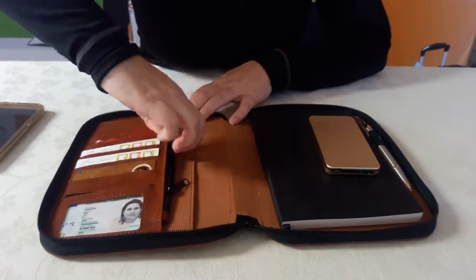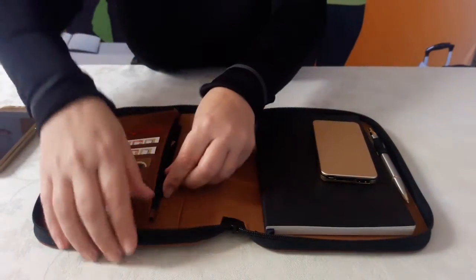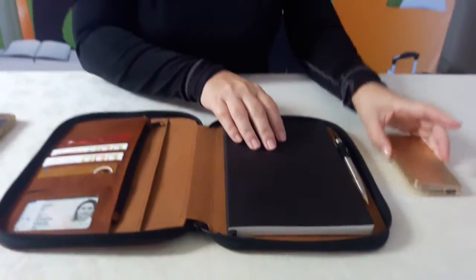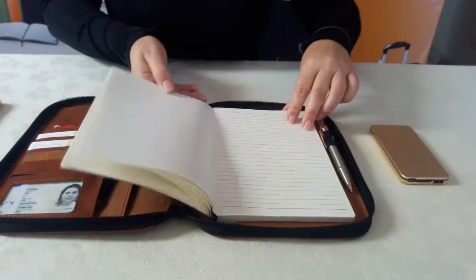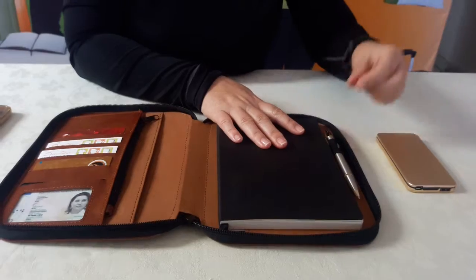It's got a lovely zippable pouch, and in here I've put a whole bunch of business cards from people that I've collected at the event. You can even put your keys in here. I've got space for my power bank. I have my notebook to write down items, and I have my pen so that I've got something to write.